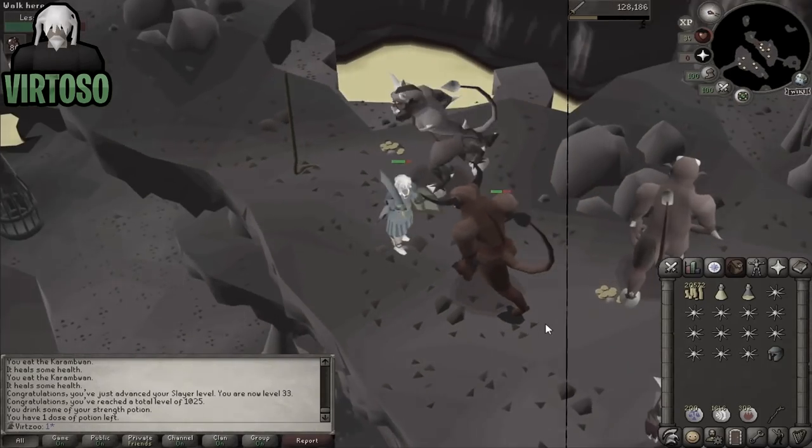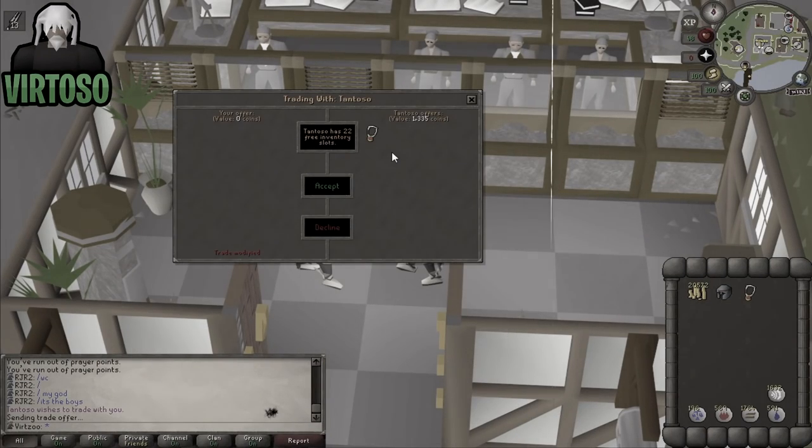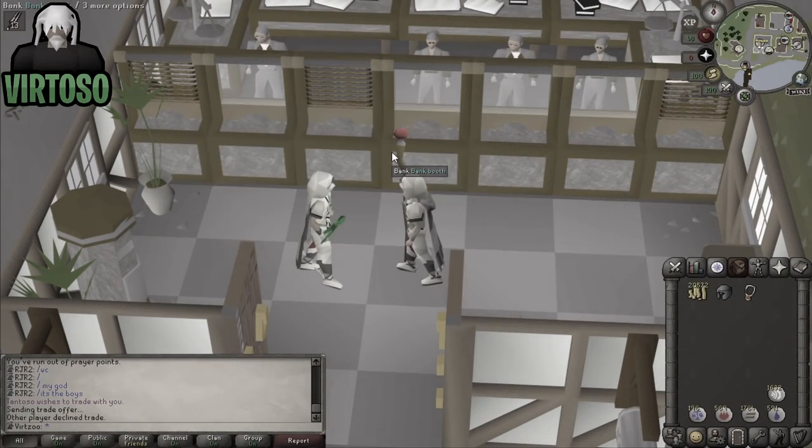Previously on the Hardcore Group Iron Man series. Got ourselves a rune med helm. Don't have any helm on the account, so look at the upgrades, mate. Why aren't you communicating with me? If you say you get, just message me and say, Jen, we're going to make you a strength family.